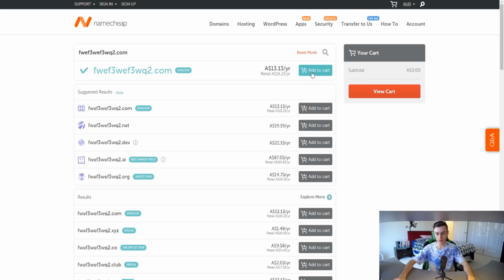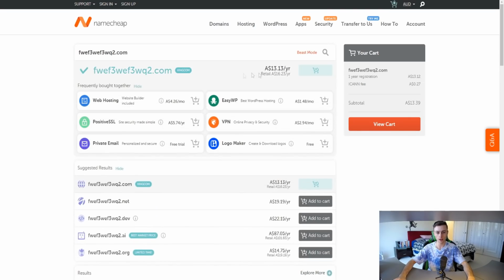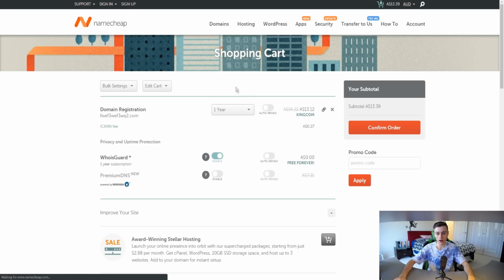The reason why I recommend Namecheap to register your domain name is simply because they're pretty cheap, and this is in Australian dollars, by the way, just to keep that in mind. So if we go to view the cart, the main reason is that they actually offer free WhoisGuard. Obviously with Siteground not offering a free domain, that's a con in itself, and it's a bit more expensive.